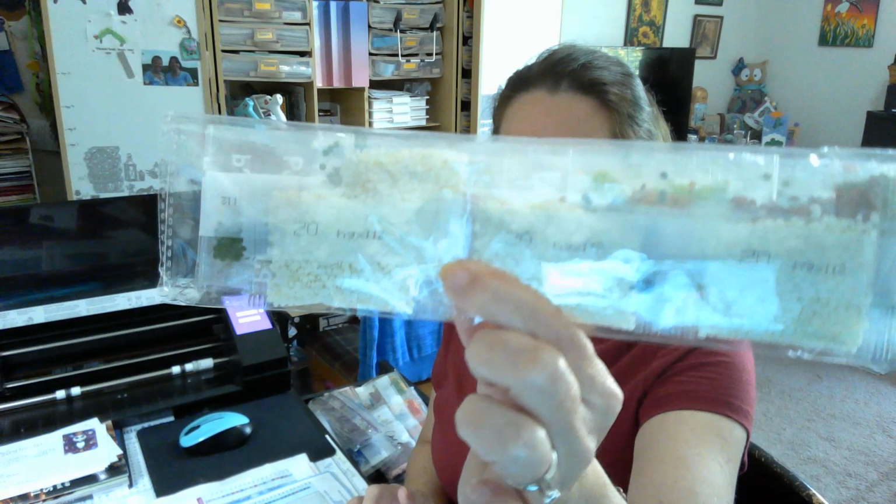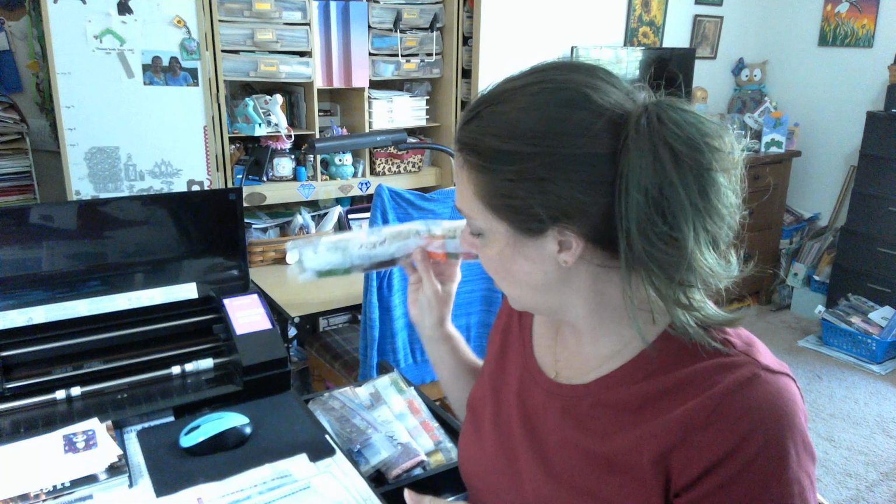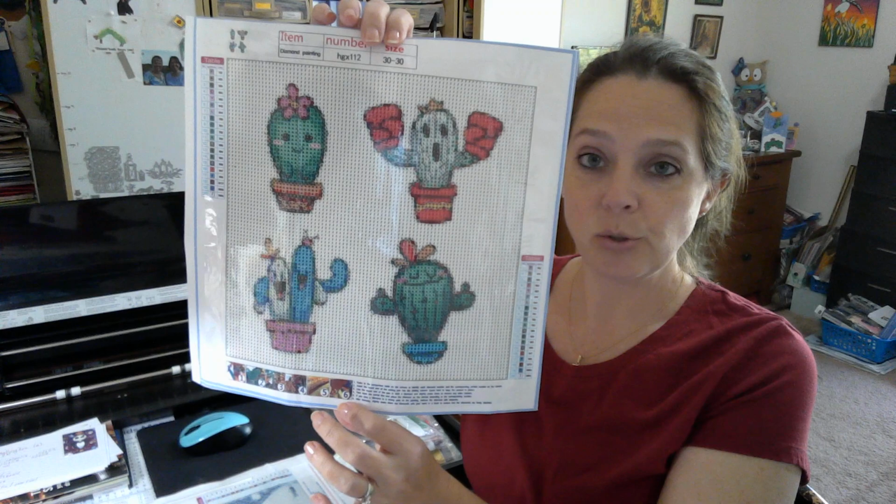It's actually 3865, so it's not white. It's more of a cream off-white color. But there are DMC codes on the canvas, not on the packaging, but that's okay. But aren't they cute? I think they're adorable. It's a fun one.